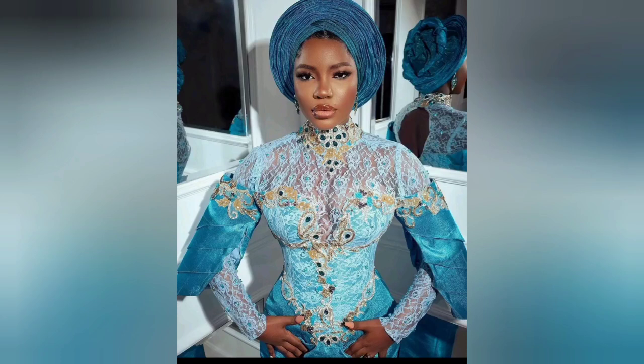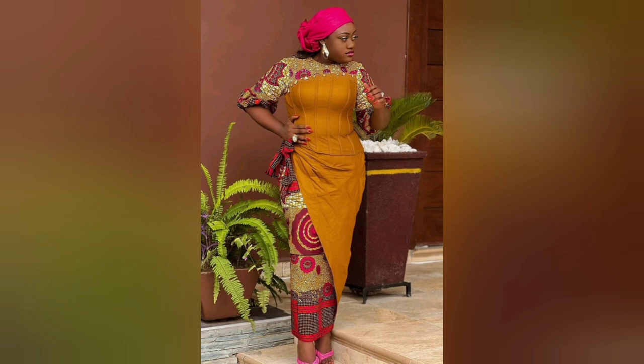Guys, look at this beautiful Asoebi style. I love the details of this gown. It's so beautiful, the head wrap. This particular Ankara gown style with the pink head tie. What do you think? Let me know in the comment section.